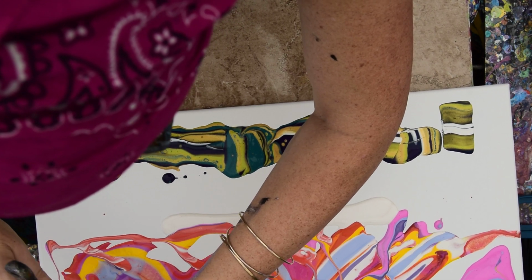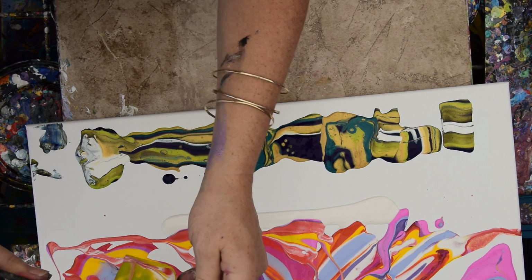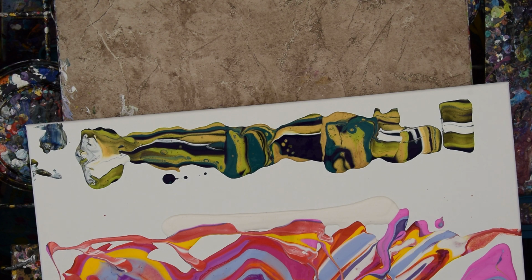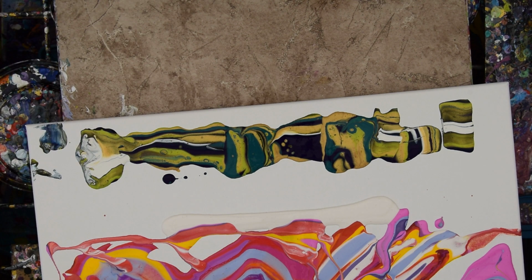This is all going to get shifted when I tilt and put it onto an edge catcher. I am going to look at it first for a minute. Not a bad idea, huh? Belligerent me.